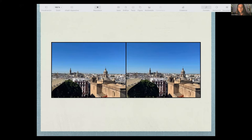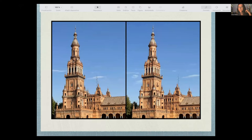And finally, these are some photos of the Plaza de España, which is called Spain Square in English. It was designed in 1929 for the Ibero-American Exposition, and it is framed in María Luisa Park. This is one of the two towers that we can find there.